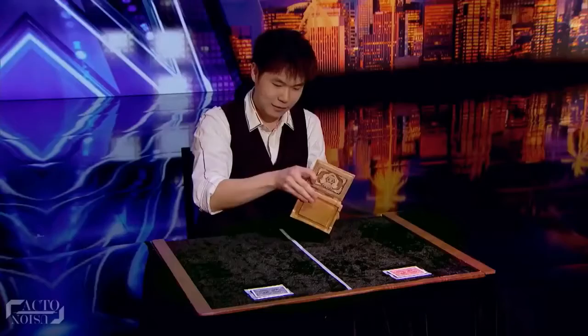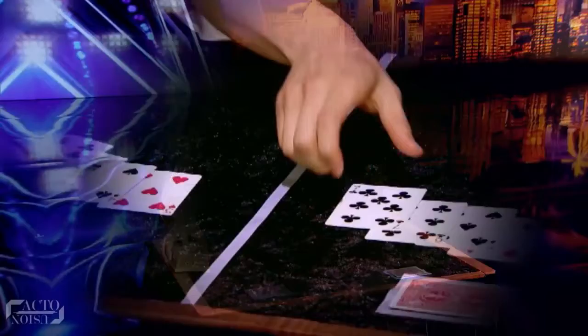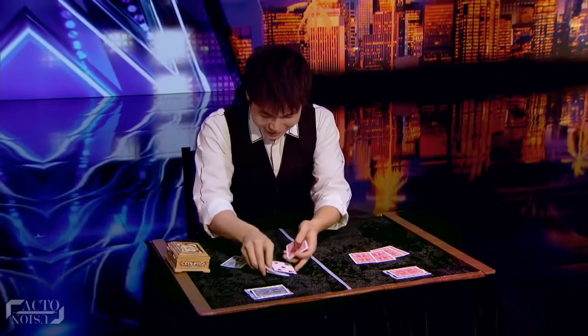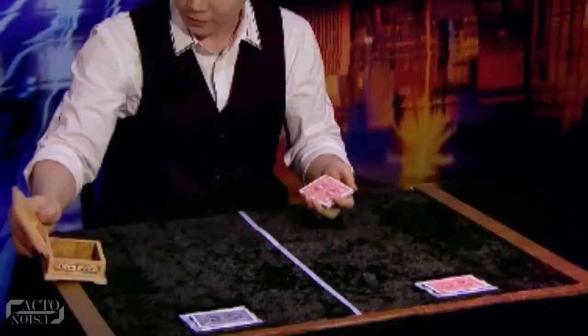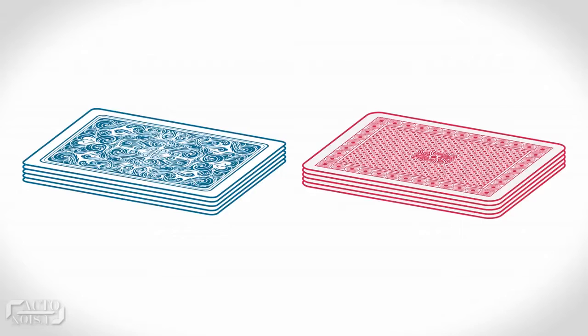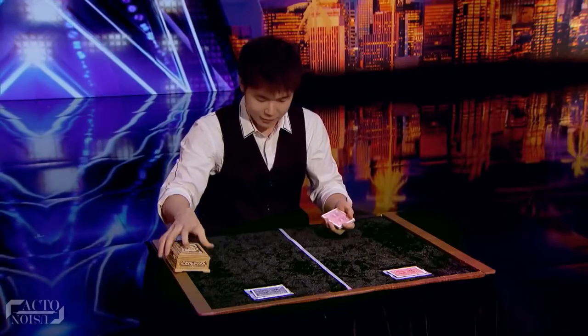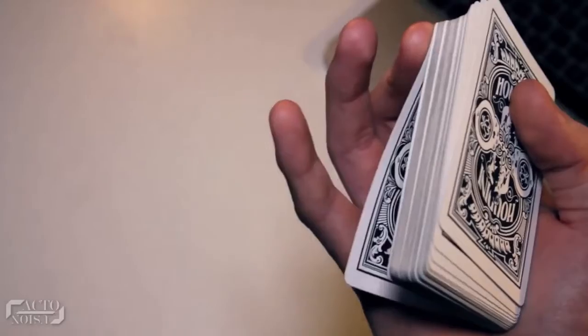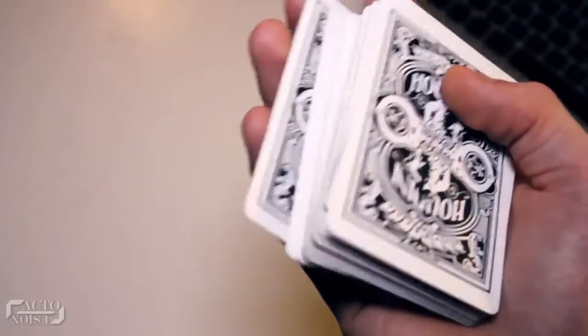So, the first time around, he pulls out a deck of red cards and places the cards on the left and right of the ribbon, with the cards on the right side turning blue. Here, the deck of cards you see is actually two sets of cards, with the red ones at the top and a few blue ones at the bottom of the deck. Thereafter, he uses a famous sleight of hand technique known as bottom dealing or base dealing, in which the bottom card from a deck of cards is dealt instead of the top card.